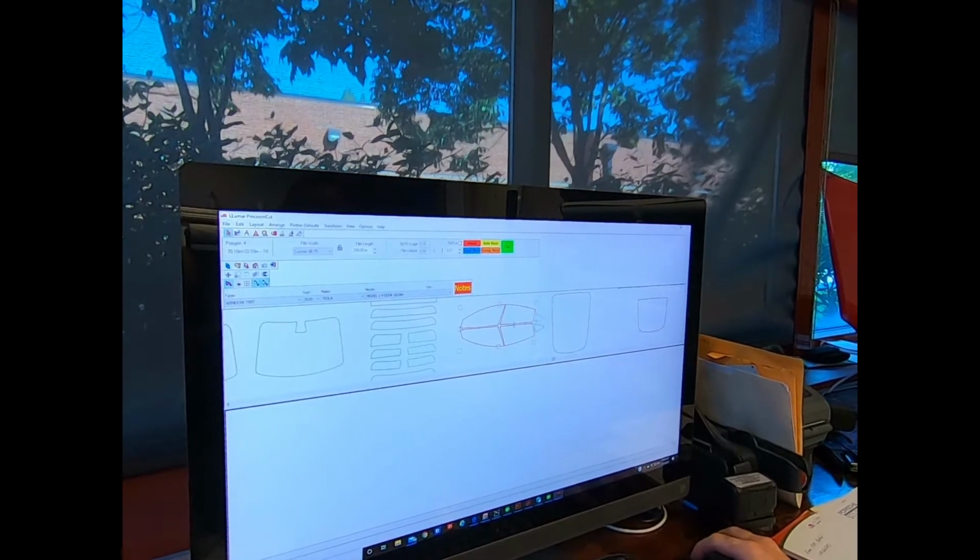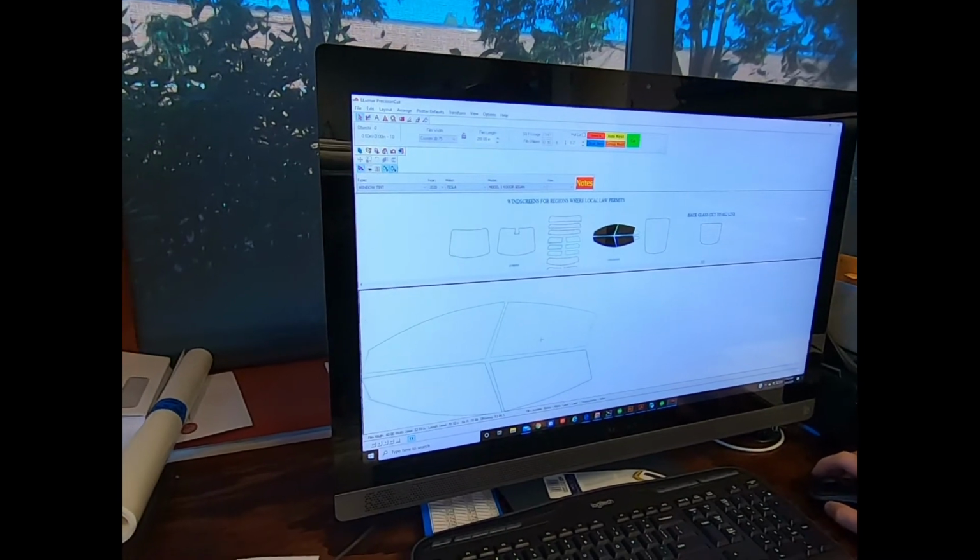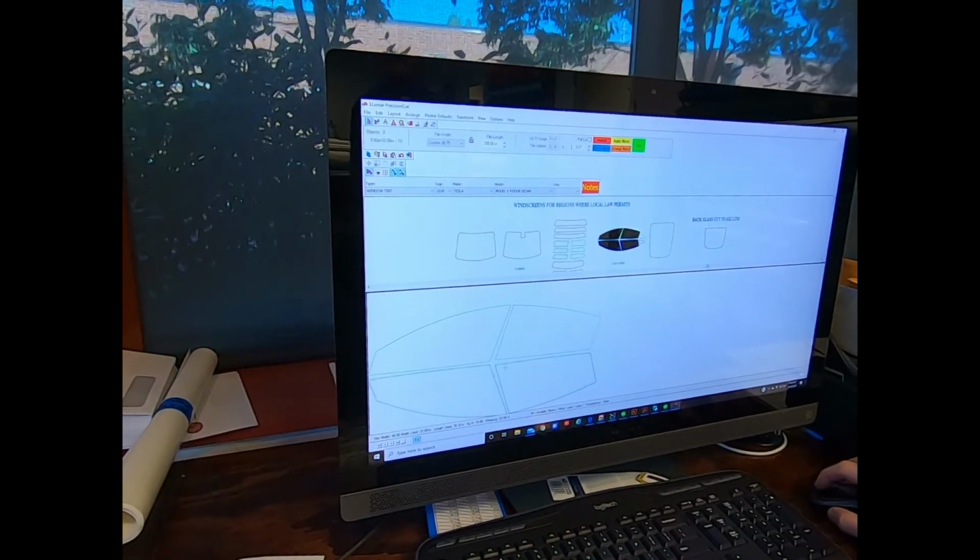So we're just going to go ahead and select your doors for now. We're going to double-click it. It's going to shoot it down here nice and big. Shows us what we're going to cut.